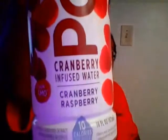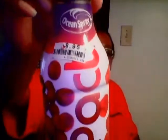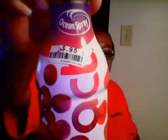Oh, now this is good. Has a little bit of juice. Cranberry infused raspberry water. It was Big Lots, 95 cents. Very good. Just for a treat when I want to just change it up from regular water all the time. Regular water gets kind of boring.